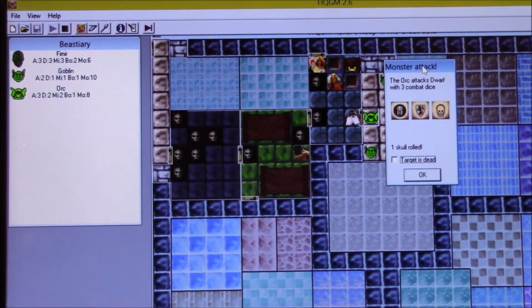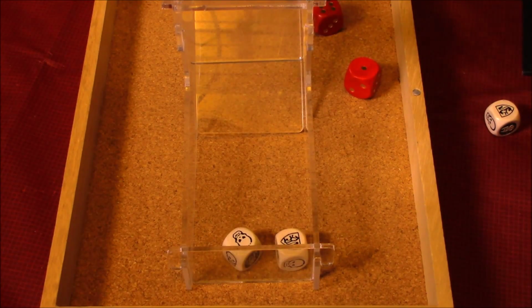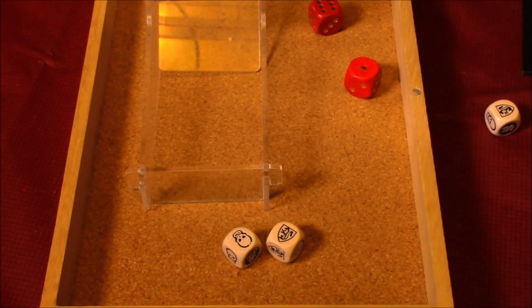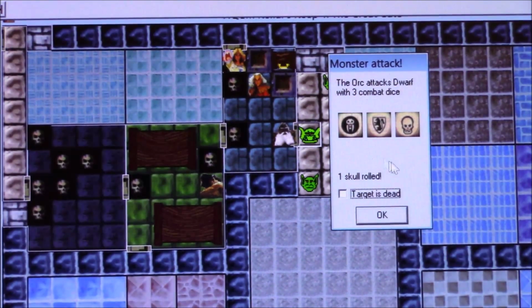And the orc over here is going to attack the dwarf with 3 combat dice. He rolled 1 skull. So let's roll for defense. Defend with 2. And we rolled a shield. Excellent. No damage going through. Dwarf is doing pretty good lately. Okay.